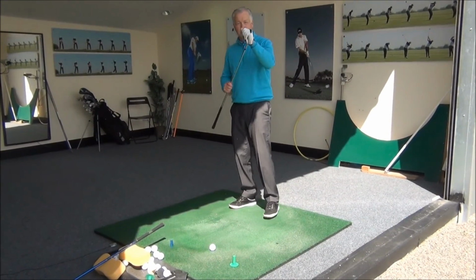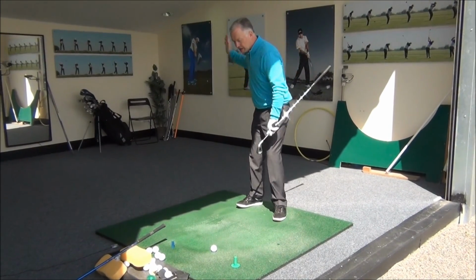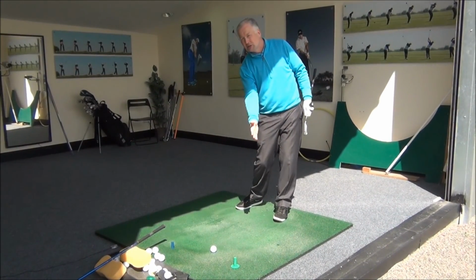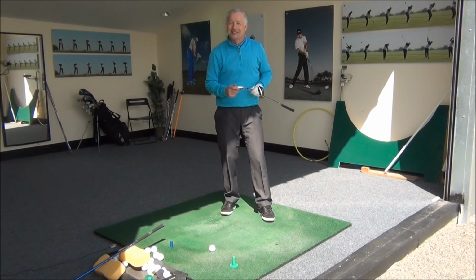Remember, you need to move this consistent path with the face moving in the right direction, the correct angle of approach. If you can satisfy those things repetitively at speed, you're going to be playing consistent golf.